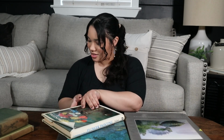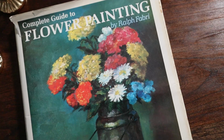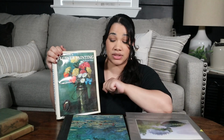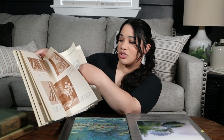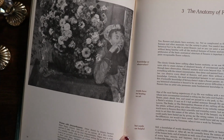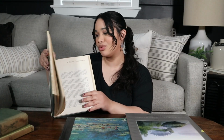But then I also got coffee table books. I love coffee table books, coffee styling books. First one I got is flower painting. When it comes to coffee table books, I lean towards either art books or antique books. Unfortunately, most of the pictures in here are colorless. However, it's still really cool to look at, not to mention something to learn from, which is really cool. Also a very old style book in my opinion.